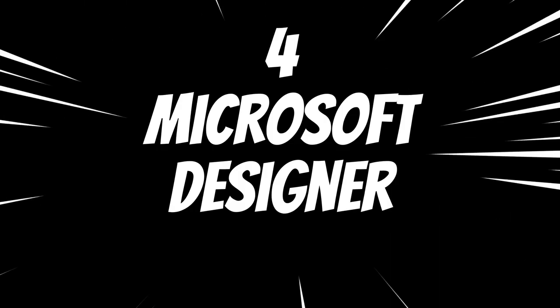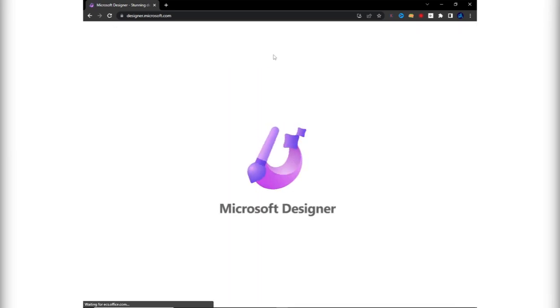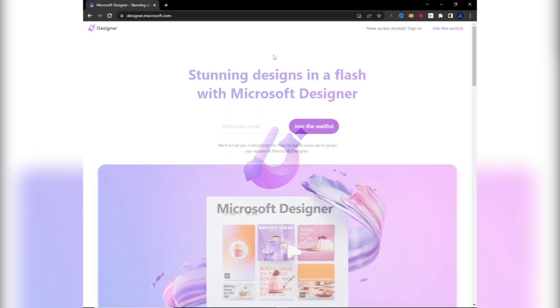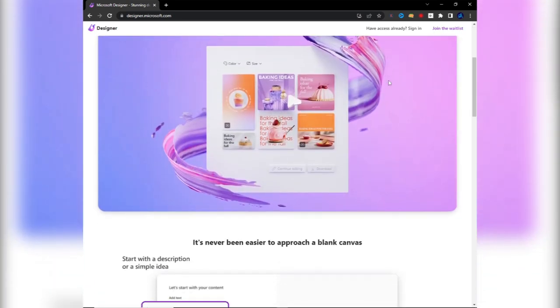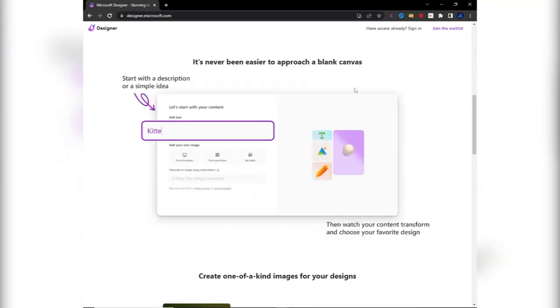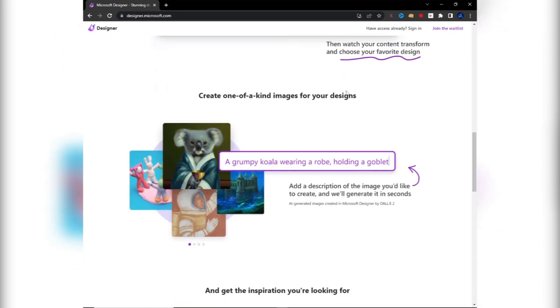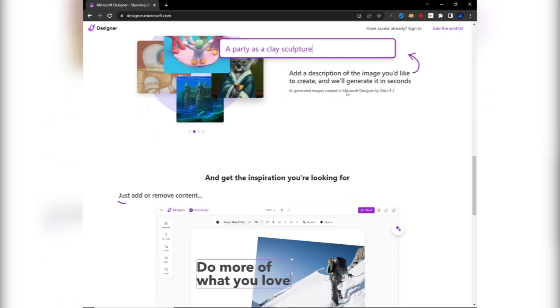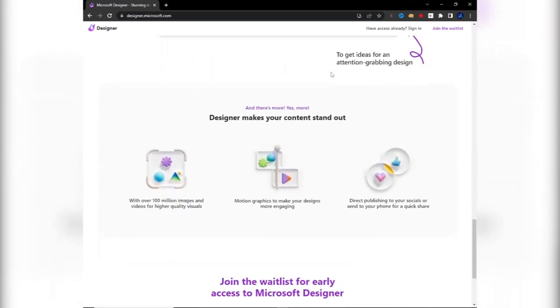Fourth, we have Microsoft Designer, your one-stop destination for creating professional graphics for all your needs. Whether you want to create social media posts, invitations, digital postcards, graphics, and more, Microsoft Designer has got you covered. With a wide range of templates and designs to choose from, you can create eye-catching graphics in just a few clicks. And the best part is, it's completely free to use.